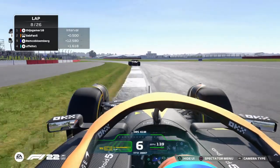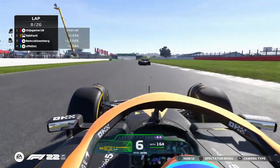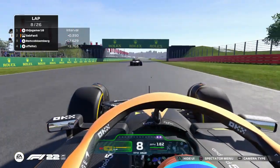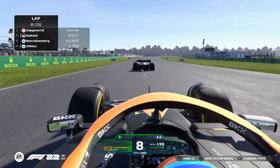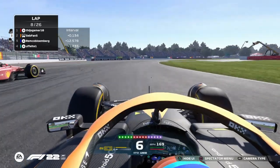Tice runs a bit wide and doesn't get the best exit, but I think that should be enough to keep him at arm's length anyway. But Brett, knowing him, will make a move here. He has a huge slipstream going down the back straight. This is his best opportunity yet. Even better than last lap, I'd say, to make a move down the inside.